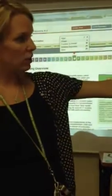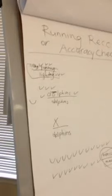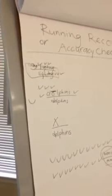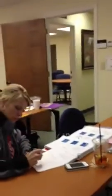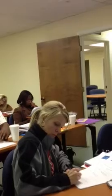And then you could choose to do a running record, like we talked about over here. Let me show her what that is. This is a running record. It's check marks, and then you write the words they missed. There's other types of assessments that you can use depending on what your framework is. You can internet search for ways to assess different types of skills.